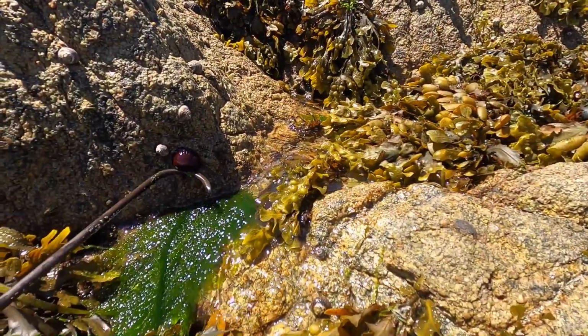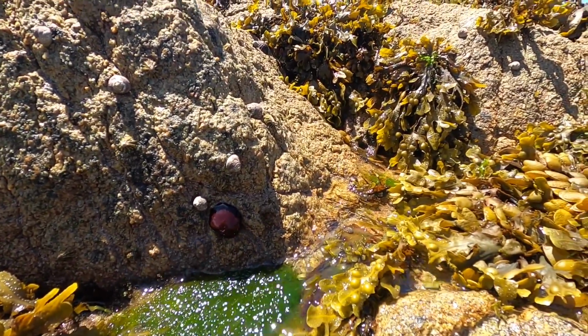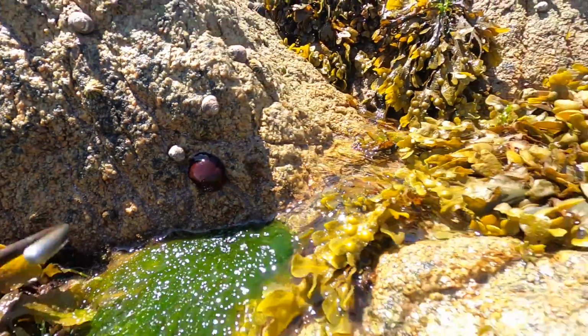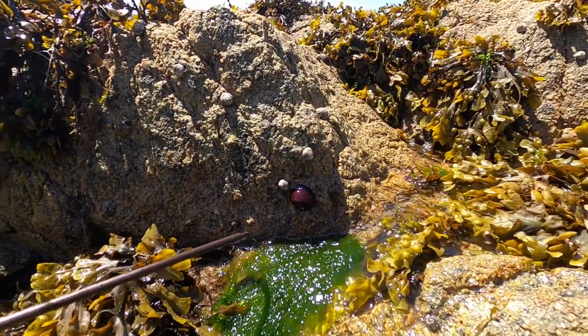Some more good examples of the beadlet anemones here. And you often find the ones with the little dots on, little white or green dots, and that would be the strawberry anemone. But these ones here are the beadlet.